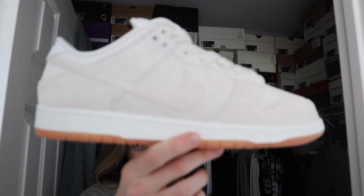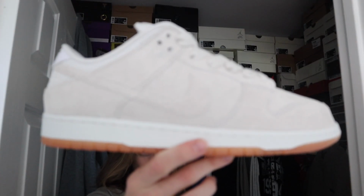I can't see my camera. There we go. Are these focusing? I don't think they were. There we go. Now I think they're focusing.